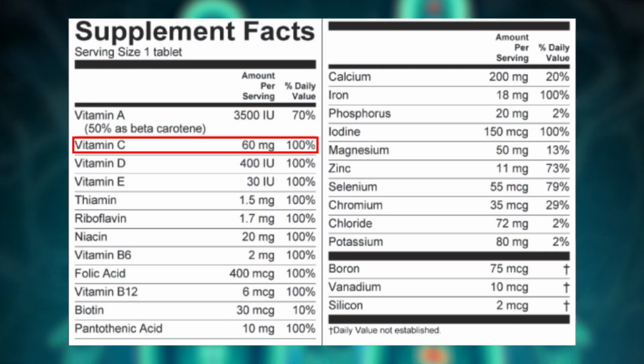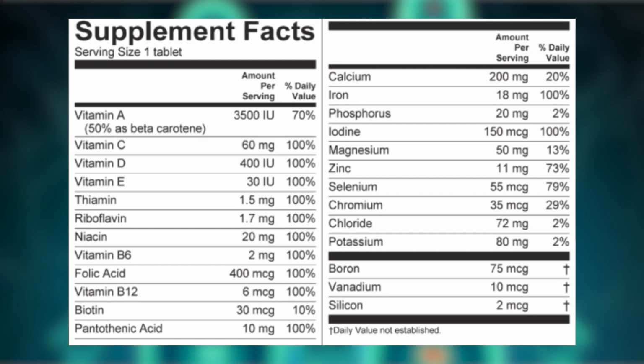If we move down, we can see vitamin C. Again, no form mentioned. I'm assuming it'll be ascorbic acid. Vitamin D, 400 IU, too low of a dose. Oftentimes vitamin E, 30 IU, too low of a dose to really make an impact. Now we're going through the B vitamins. We've got vitamin B1, B2, B3, B6, B9, B12, and biotin, pantothenic acid.